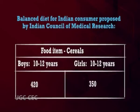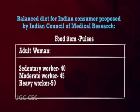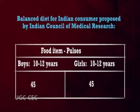In boys 10 to 12 years, 420 grams of cereals, and in girls 10 to 12 years, 350 grams of cereals are required. And for pulses, 40 grams, 50 grams, and 60 grams are respectively required for sedentary, moderate, and heavy worker. And in adult women, 40, 45, and 50 grams of pulses are required for sedentary, moderate, and heavy worker respectively. In children 1 to 3 years and 4 to 6 years, 35 grams of pulses, and for boys 10 to 12 years and girls 10 to 12 years, 45 grams of pulses are required.